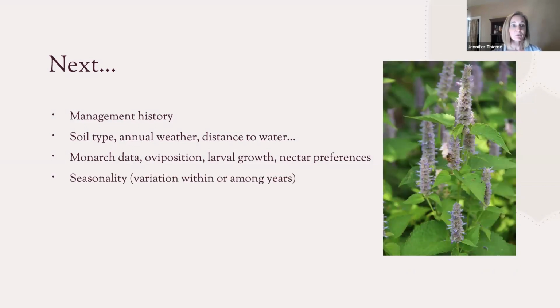We could also explore seasonality, so variation within or among years. So that's something we can capture. Some of these sites, including some that Sarah's team went out to, were only surveyed one time in a given year. And so there is something to consider about getting back out to sites multiple times to see how those resources change throughout the year and comparing that among different geographies.